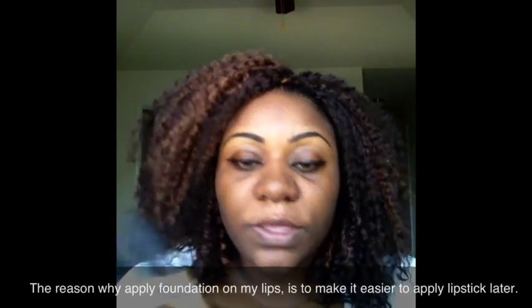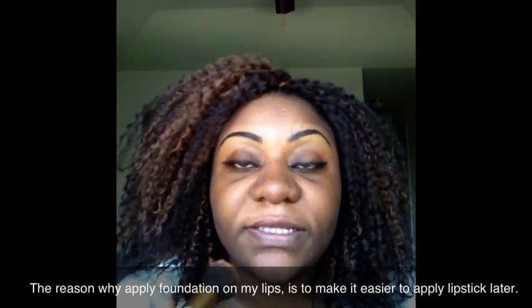I'm going to be using my Real Techniques buffing brush, and I'm going to gradually apply it all over my face.